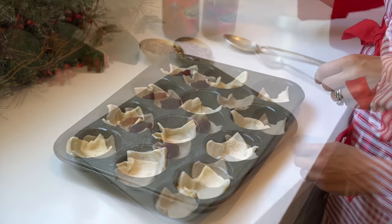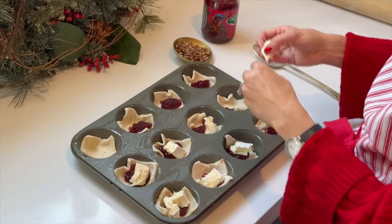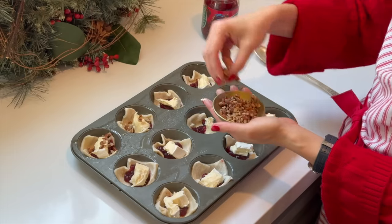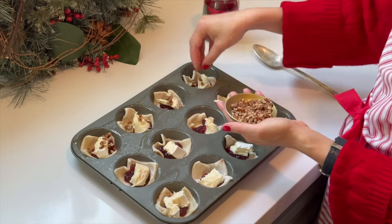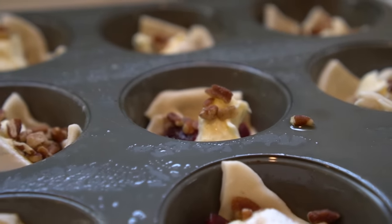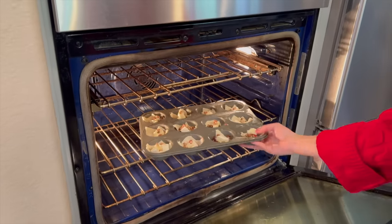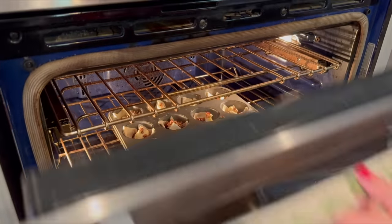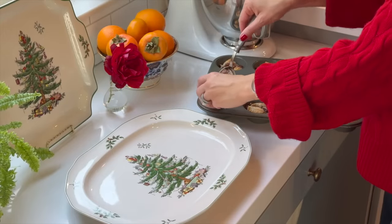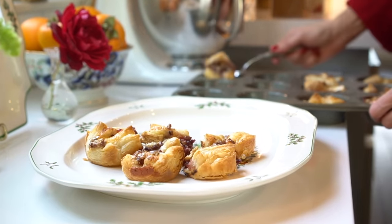Inside each puff pastry, I place a small slice of Brie cheese and top that with cranberry sauce. To finish it off, I sprinkle these with chopped pecans. Walnuts would also be good too. I bake them for around 20 minutes at 400 degrees. Oh, these bites are delicious and a nice individual touch to the popular baked Brie appetizer.